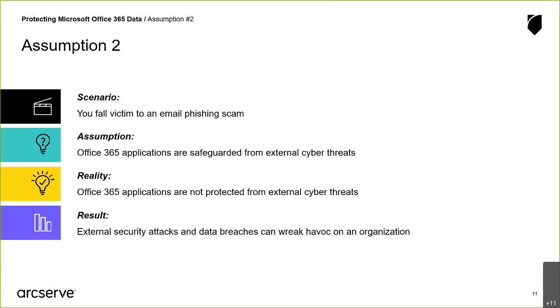Another example is an organization that might fall victim to an email phishing scam. They could receive an email. It looks like a legitimate email. They click on the email. They may provide some personal information they need to verify. Perhaps it looks like something from HR that they need to submit some documentation, and they go through the process. They click submit, and they realize, wait a second, I'm not sure if this is indeed something that I should have submitted.